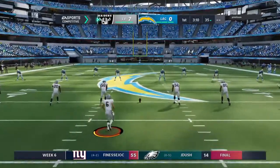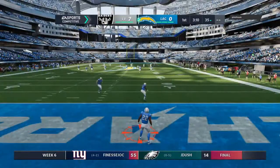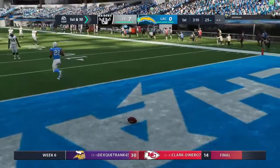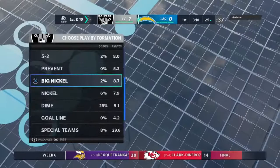Out is the kickoff unit as they run up and send this one away. Fielded in the end zone. And this will not be returned. It'll come out to the 25. At their own 25-yard line.